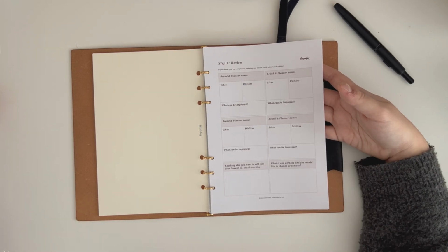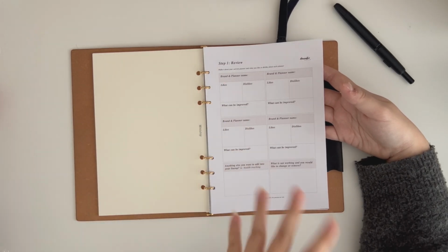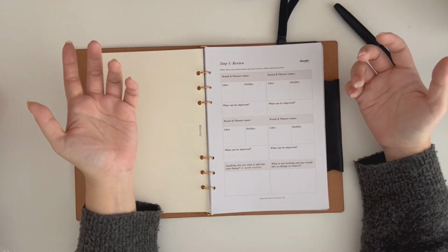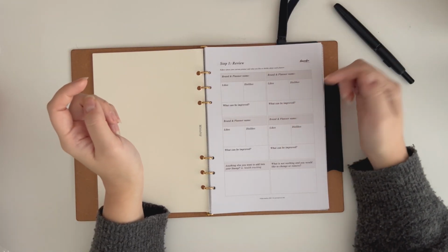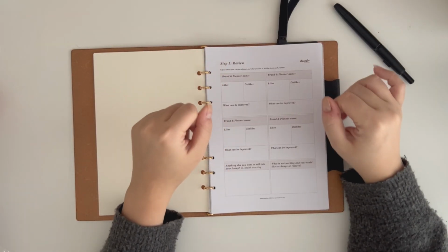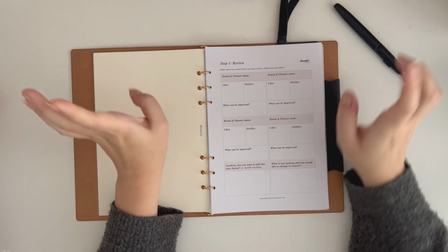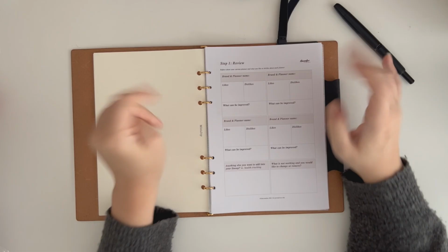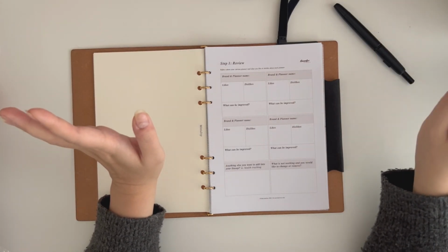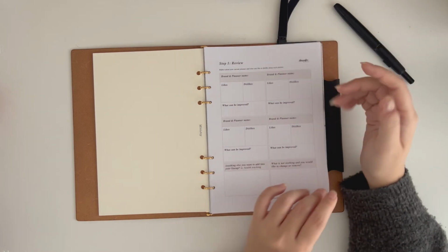If there's a planner that you tried like 1 or 2 years ago that you know might work for your system this year, write it down anyway, and write what you like and what you dislike about it, right? And then what can be improved. We'll go through this with examples with my techo kaigi for next year, but right now I'm just going to take you through this just in case you're only interested in the template and not the rest of my goals and things like that. So that's step 1.